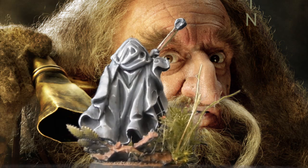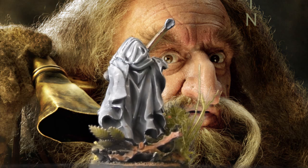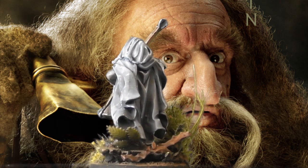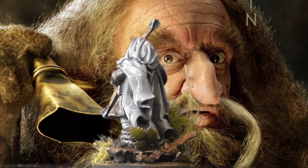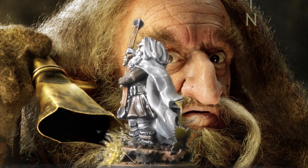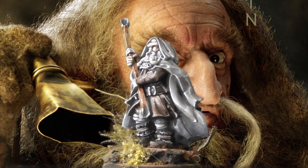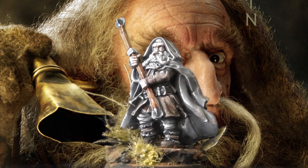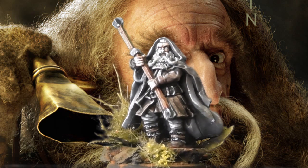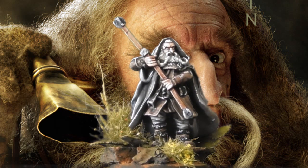Again, as you can see with the paint job, stunning. The blend that's gone into that cloak is just silly good. It kind of puts you off even attempting to do it yourself, because you just know you're not going to be able to do it. It's a lovely model. It's a great pose, and I'm really happy with it. So we will move on to Gimli's dad.